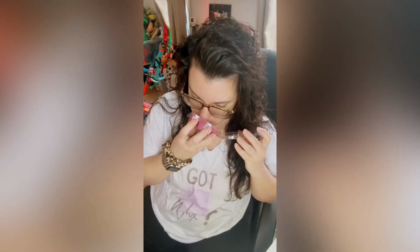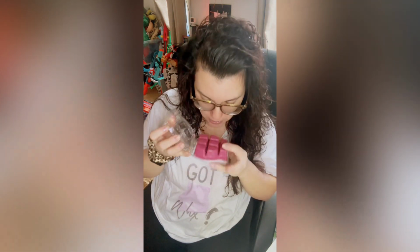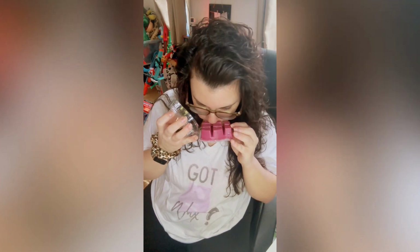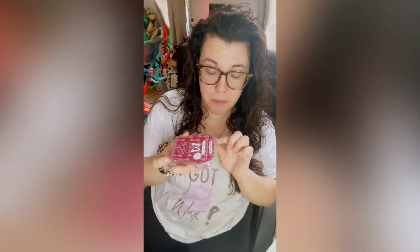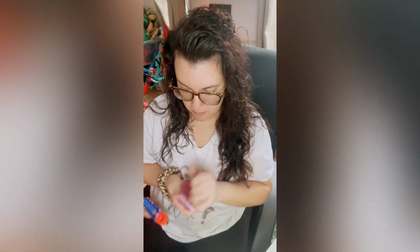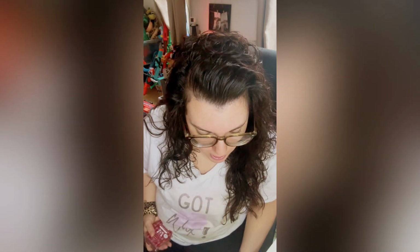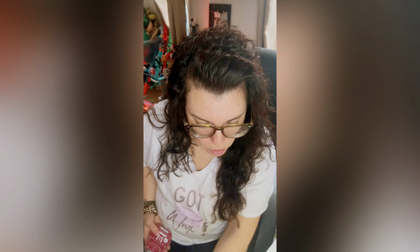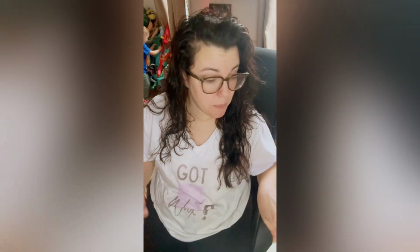Cranberry mango. I always smell the bottoms too, because usually when they sit, the oils go to the bottom. This one smells nice. Kind of smells like pineapple for me. Like mango, pineapple. A tropical mango, cozy cranberry, and spicy pineapple. That's where the pineapple came from for me.